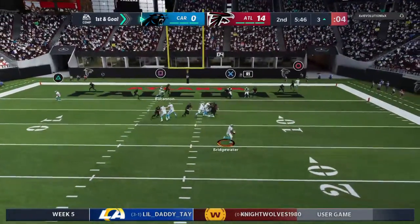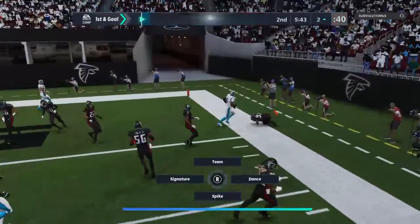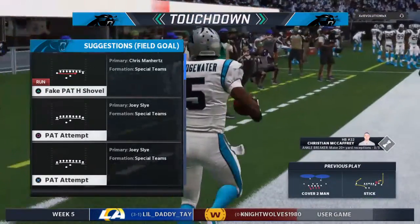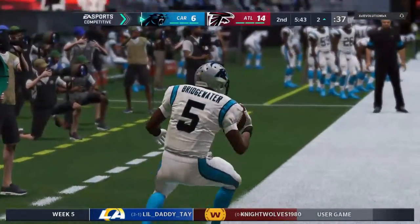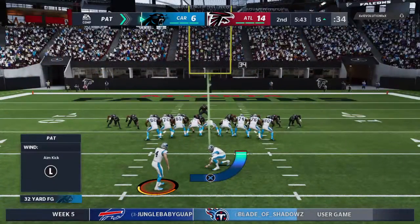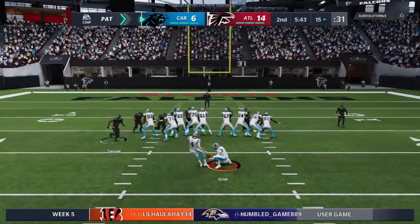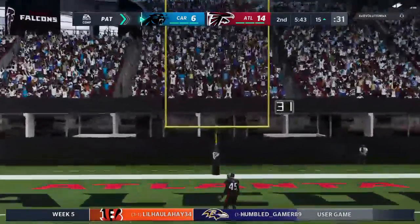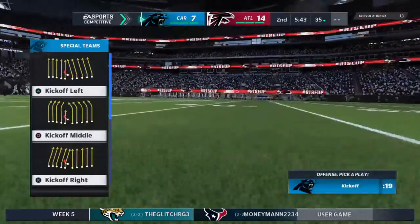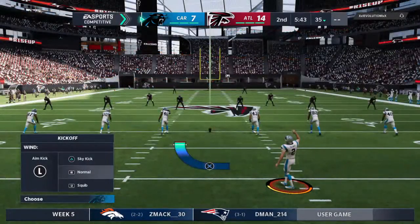Now Bridgewater. Flush to his right. And he will score. Touchdown, Panthers. Teddy Bridgewater with touchdown number 7 on the year. And the Panthers are able to get this back within a touchdown. That was not a designed run. It was supposed to be a pass, but it turned into an exceptional run. What a scramble for a touchdown. Extra point right down the middle, and that'll make our score 14-7.